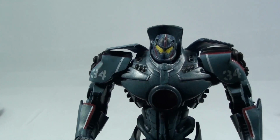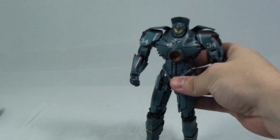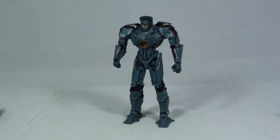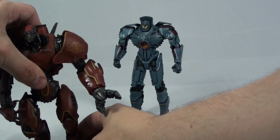But yeah, I'm really excited to see how these Jaegers go up against the Kaiju in this film. I think it'll be very neat to see just how they use their various weapons and everything in battle.